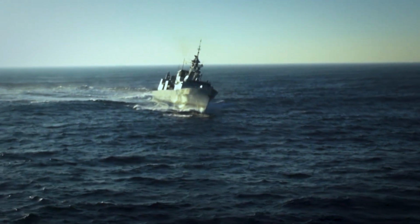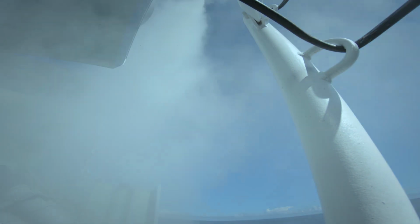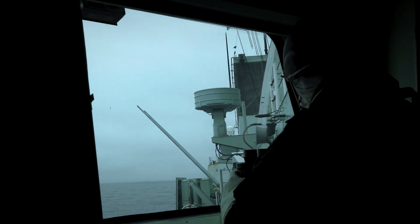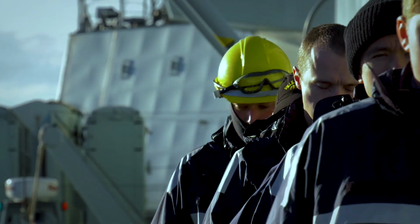The best thing about the job is there is no day that looks the same. In fact, each watch you could be shooting missiles or executing boat transfers.